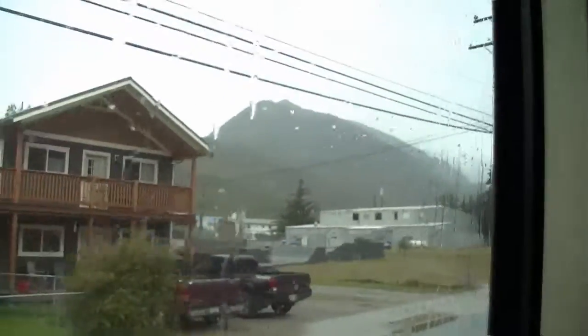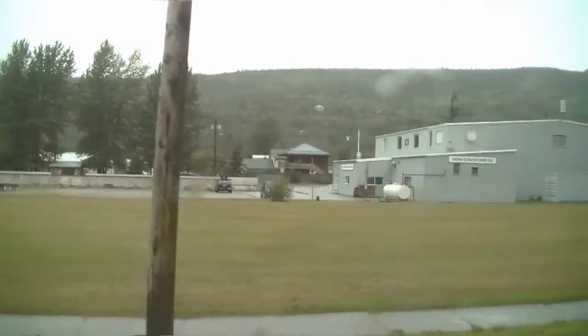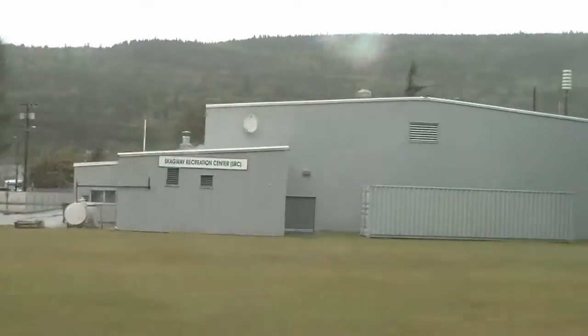On the left-hand side of the coach, we have the Recreation Center. This was donated to us by a couple cruise lines. And next to that is the skate park. Now, that skate park, it's a little bit much for this town, I think. Mostly because we do not have a hospital.